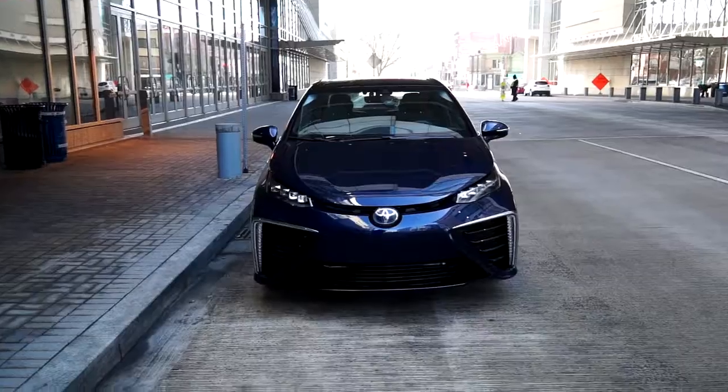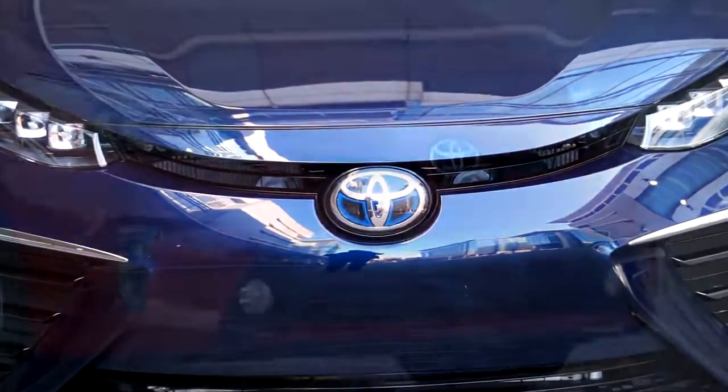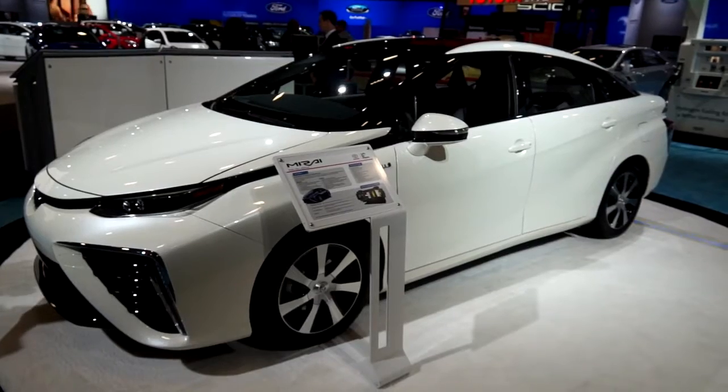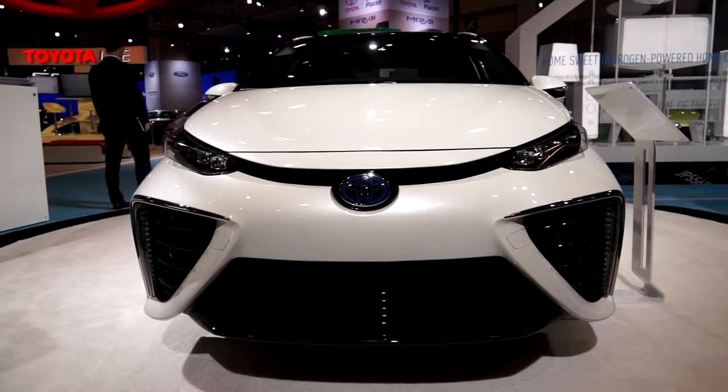Yeah. And so it was I climbed into the Mirai with high hopes. Toyota has excelled at alternative technology in the past, absolutely nailing the Prius hybrid. I had no doubts they'd do the same with the Mirai. And with some reservations, I'd say I was right.